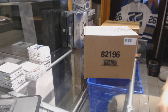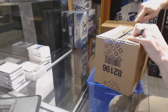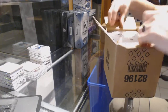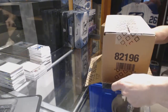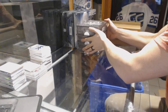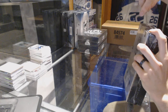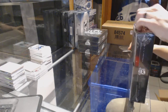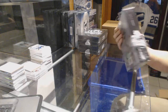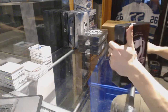Here we go, CNC group break number 6708, 1314 Upper Deck The Cup, 3-10 case break. All right, 10-1. Come off this one. Maybe that's a good sign.